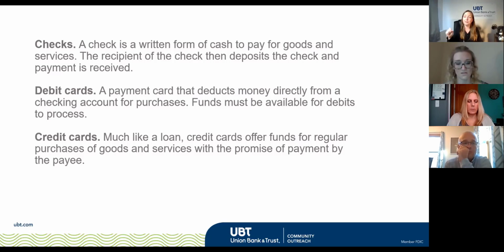Well, you can actually write your own checks and say, I'm going to pay Amy $25, and I put her name on it, put $25, and then I hand her that piece of paper and she goes to the bank and she cashes that. So she can get that $25 from me. So it's another form of cash without having cash in your hand. And actually, fun fact with a check, you can write a check to anyone on anything.